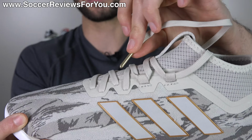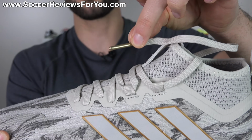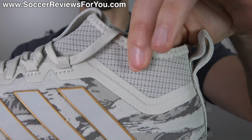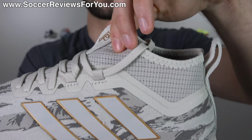Even if you kick the ball and it catches you the wrong way, because the upper is still relatively thin, that could actually hurt a significant amount, because that's not going to have the same give as a plastic material would. So obviously you do have some of this elasticated material towards the collar area, giving it that mid-cut look.